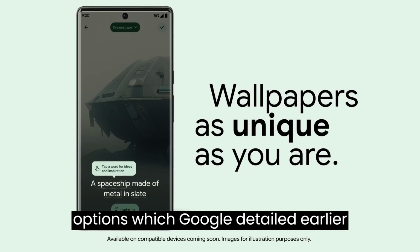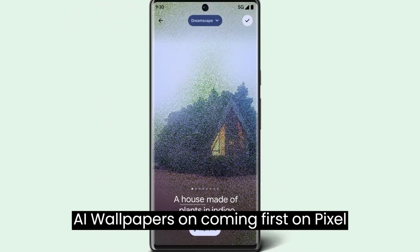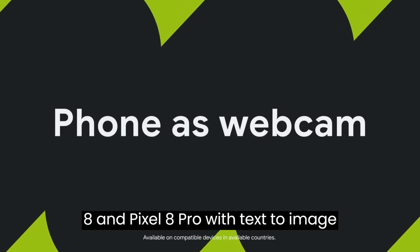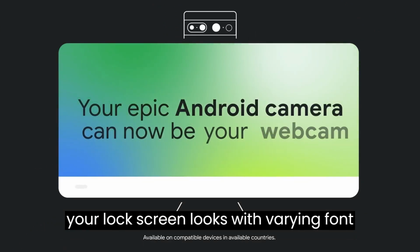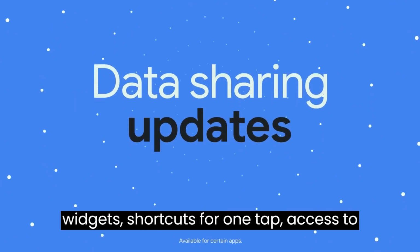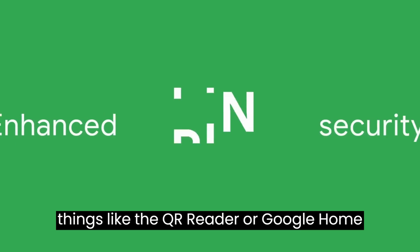The customization options, which Google detailed earlier this year, are now here, with generative AI wallpapers coming first on Pixel 8 and Pixel 8 Pro with text-to-image diffusion models. You can also toggle how your lock screen looks with varying font styles, color palettes, and custom widget shortcuts for one-tap access to things like the QR reader or Google Home app.